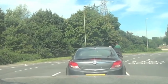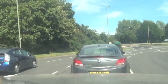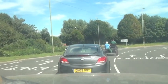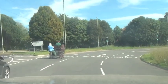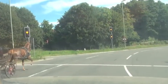So I'm going to stay in this lane now. And I know Fletcher's going to be moving over into the left-hand lane to come off the roundabout, so what I'm going to do is come and overtake him. So the horse will hear me accelerating.